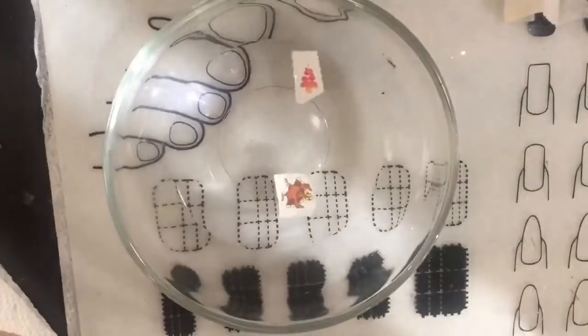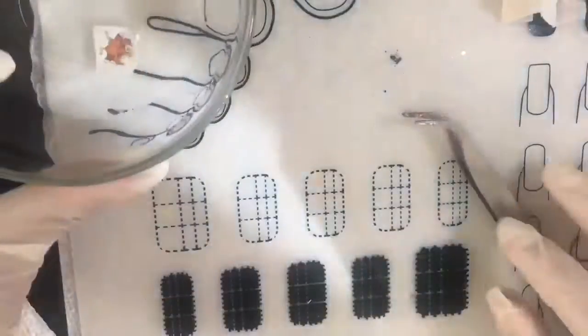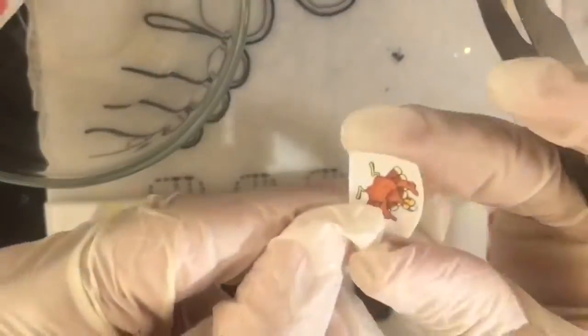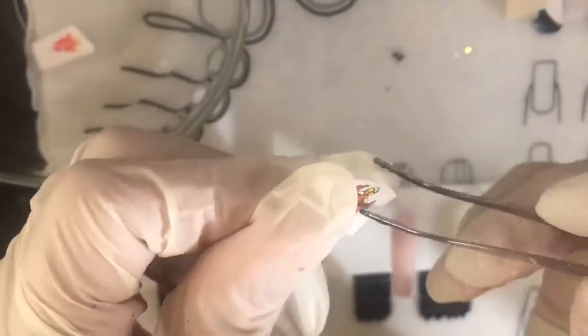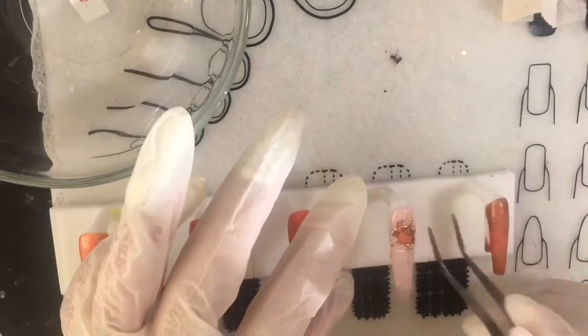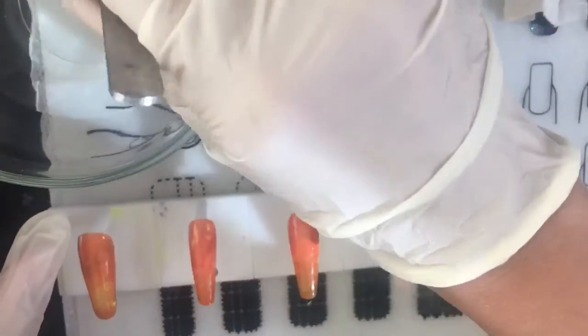But anyways, those are my decals that I cut out. For your decals, if you can, cut them as close to the image as possible, because some of the decals, when you peel them off, are really thick. I make my own decals. Like this one is not as thick. It came out more like a soft tissue paper, but some of them are thick.